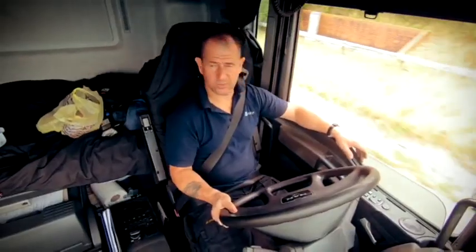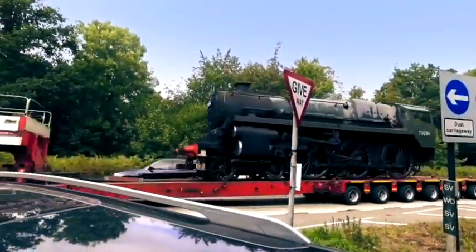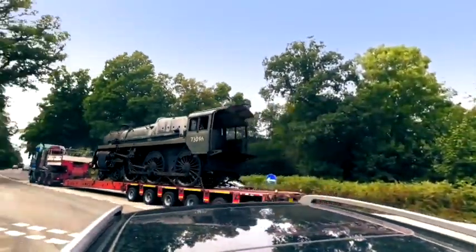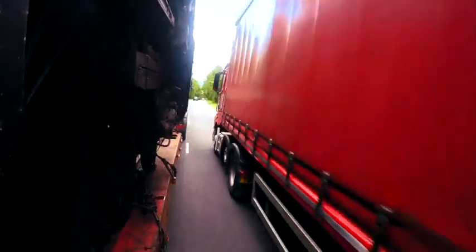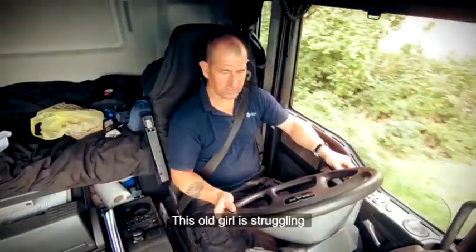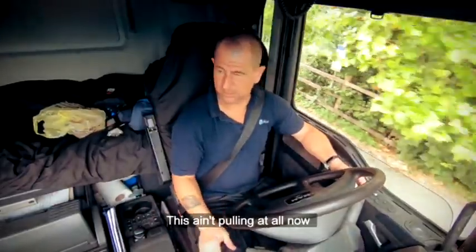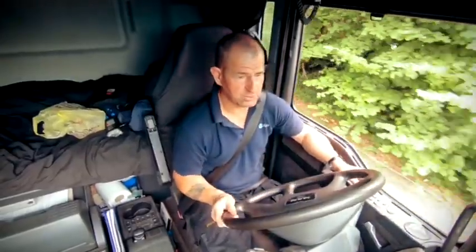Well, I'm glad that steering stayed working. Yeah. What the hell that was, don't know. It is imperative they deliver this classic steam engine today, in time for a grand parade at the fair. Quite a few people there watching this morning. Yeah. 1 hour into the journey, they hit a problem with the truck. This old girl is struggling. He's pulling it all, mate. They're boosting, though. Yeah, it's full boost. Just not got a lot of go.